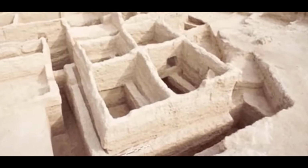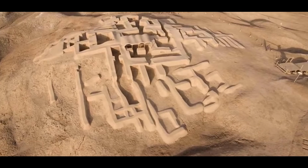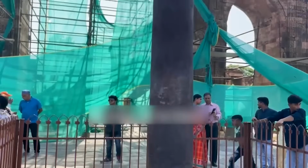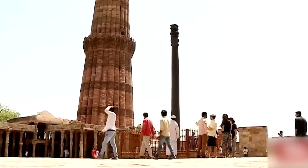This discovery raises the question: what other cutting-edge technologies were lost over time? What did ancient peoples know that has slipped through the cracks of history? The Iron Pillar of Delhi. We now arrive at the Iron Pillar of Delhi. Standing over 9,600 years old, this ancient monument is made of iron that remains remarkably corrosion resistant.